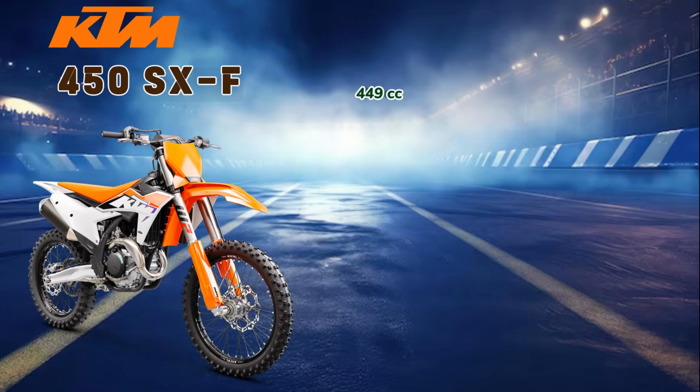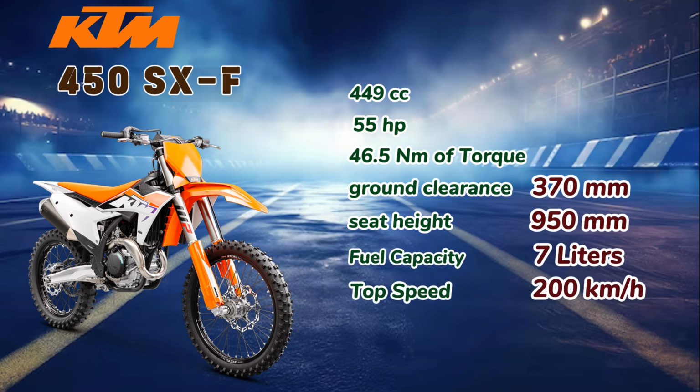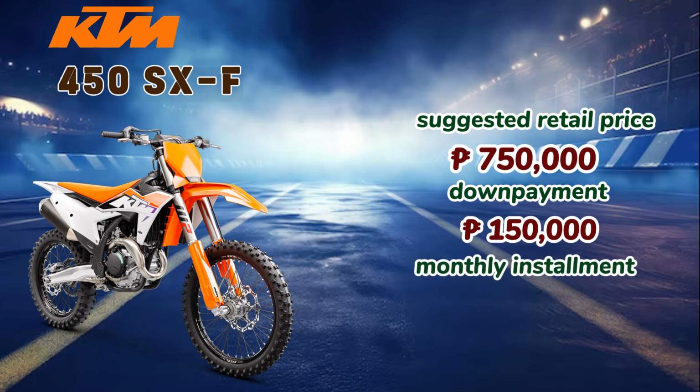450 SX-F. 449cc, 55 horsepower, 46.5 newton meter of torque, ground clearance of 370 mm, seat height of 950 mm, with fuel capacity of 7 liters, top speed of 200 kilometers per hour, and with fuel consumption of 21 kilometers per liter. Suggested retail price, 750,000. Down payment, 150,000. Monthly installment of 36 months, 22,021 pesos.